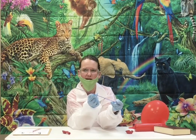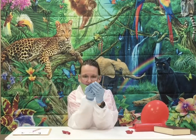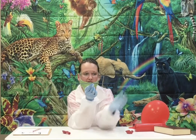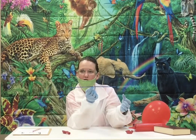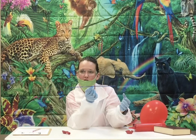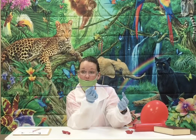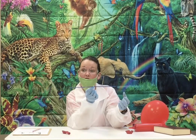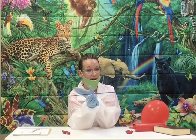Have you seen something like that before? Okay. And what if it's straight like this? What does it mean for each thing? Sawyer? It means they're both as heavy as the other one. They're the same weight. They weigh the same, right?